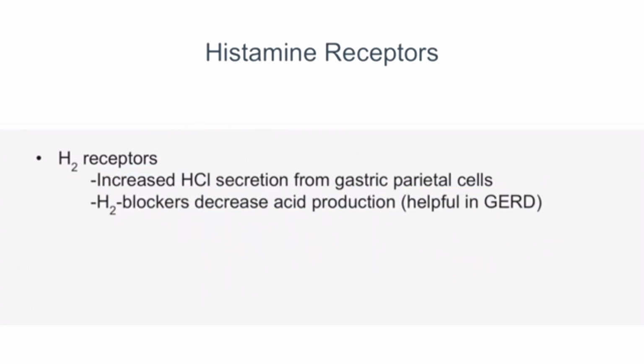So now let's talk about the H2 receptors. Now these are primarily found on the stomach, and they cause increased secretion of hydrochloric acid. And of course, these come from the gastric parietal cells. And parietal cells and acid secretion is discussed more thoroughly in the gastroenterology chapter. So H2 blockers, or drugs that block the H2 receptors, can decrease acid production.